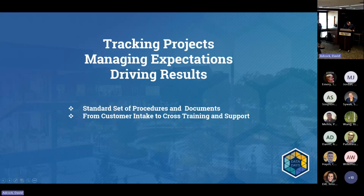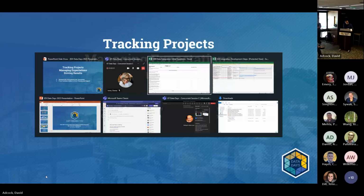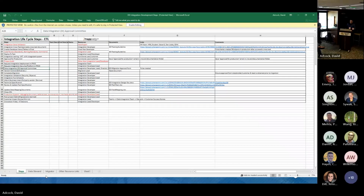The next document I'm going to share is the integration steps document. So this is the driver of our integration strategy. It is a start to finish guide of all the steps of an integration project, from project intake, production support, and knowledge transfer to all other developers. This document essentially becomes a project plan where you can punch in dates and assign a resource to a task.